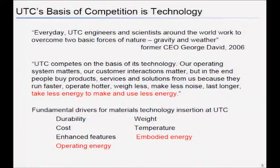And then finally, the quote at the top is from the former CEO, George David, who basically said, why do we exist? We exist to combat gravity and weather. We make things go up when they want to go down, and we make things hot when they want to be cold and cold when they want to be hot. And that's sort of who we are. The second quote doesn't have an attribution because it's me.